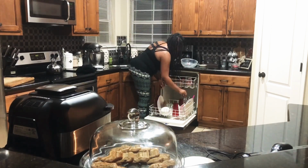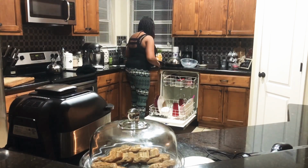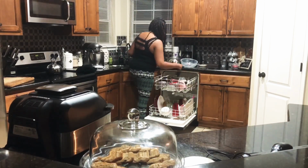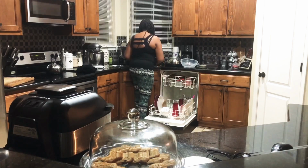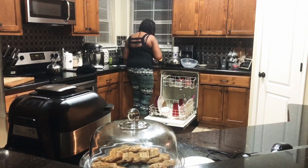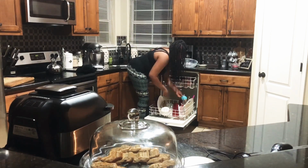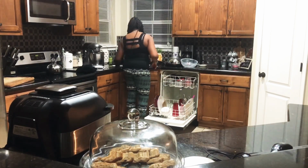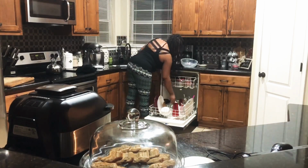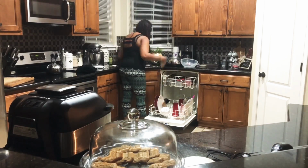Tonight, I'm going to go ahead and just start on my kitchen before we have dinner. Sometimes I like to do that because it doesn't seem so overwhelming if I have started putting the dishes away and done certain things in the kitchen before we actually have a meal. Because you still have your dinner dishes, but it won't be so much to take care of.